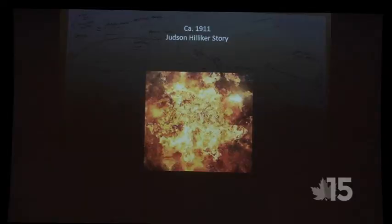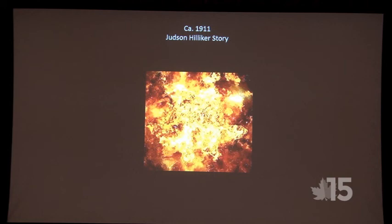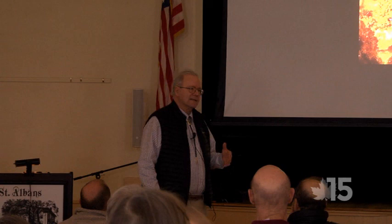This is my grandfather here. This is Judd Hilliker. They're out hunting. I guess those are squirrels there. That's Bill Borden. Okay? So this is Judd Hilliker's story. So he was one of the inspectors, and he had to do a round. He was almost like a watchman. You had to do a round continuously and go from place to place to place. Make sure nobody was falling asleep and everybody was awake. Keeping up with what they had to do. He really wasn't a boss, but he was just there to make sure that people were on task.